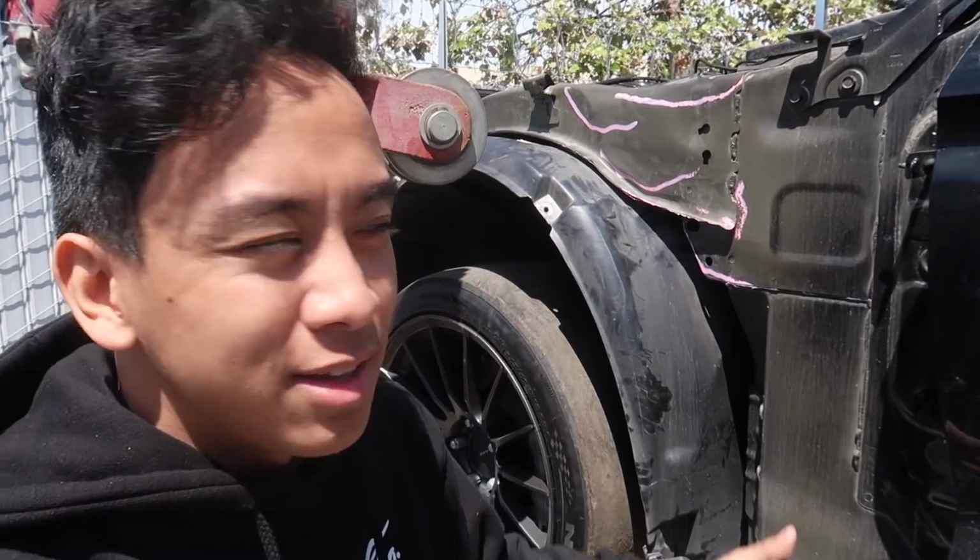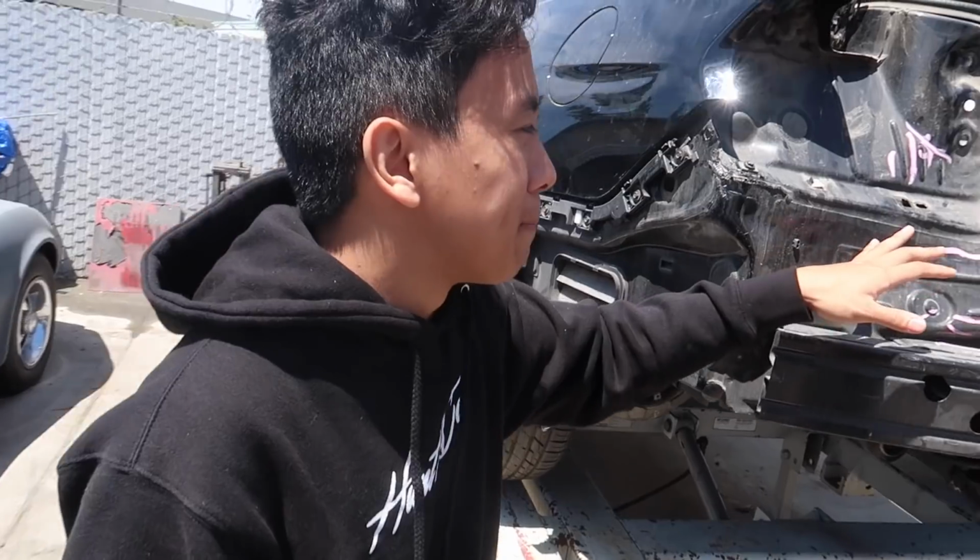The car's all clamped up. This machine is all ready. But unfortunately, there's nothing we can do. The plan for the rear, we've diagnosed. It looks like it's not a big problem.